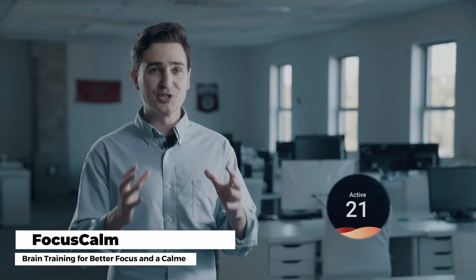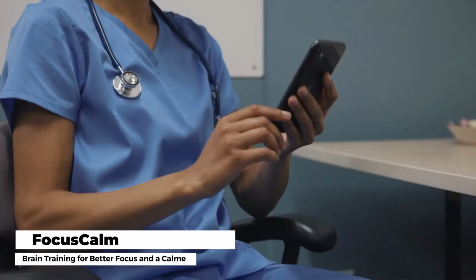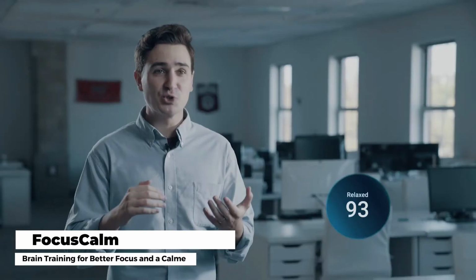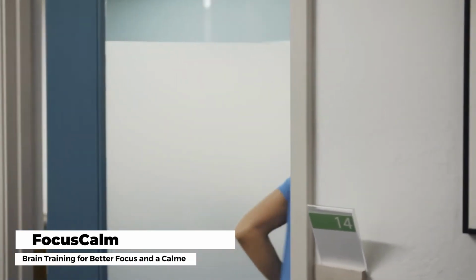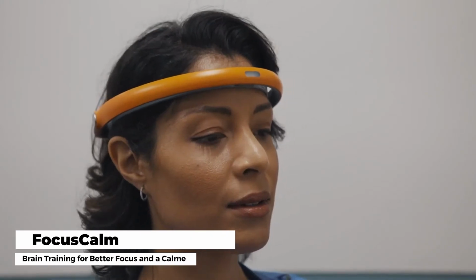It all starts with your FocusCalm score. It's an accurate measure of your real-time stress level. So when you relax your mind and your brain activity starts to change, your score goes up. The cool thing is, over time, you can train your brain to stay in that low stress mindset. That's the magic of neurofeedback.